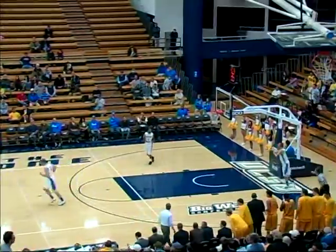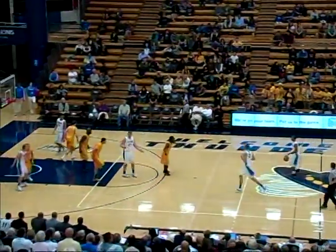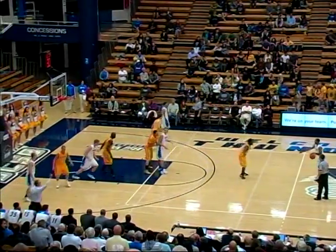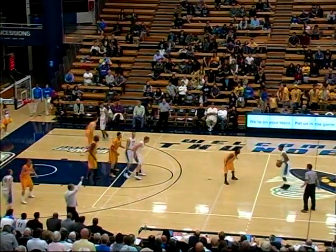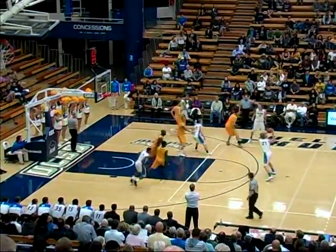I think he was held too. I think Brewy got hit. He did with an elbow. That was incidental. Yeah. I mean, well, I felt that Washington right there was held on that dunk. No call. 44-29, Gauchos down by 15.